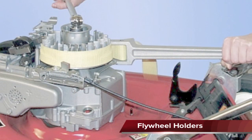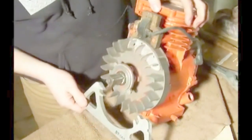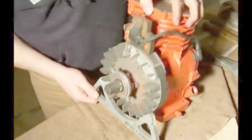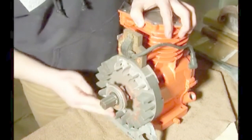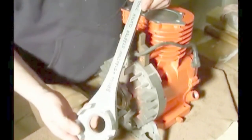A flywheel holder is used to hold the flywheel during removal and installation. It prevents the flywheel from turning as the nut is removed or torqued on. When using the flywheel holder, care must be used to prevent it from hitting and breaking engine parts.